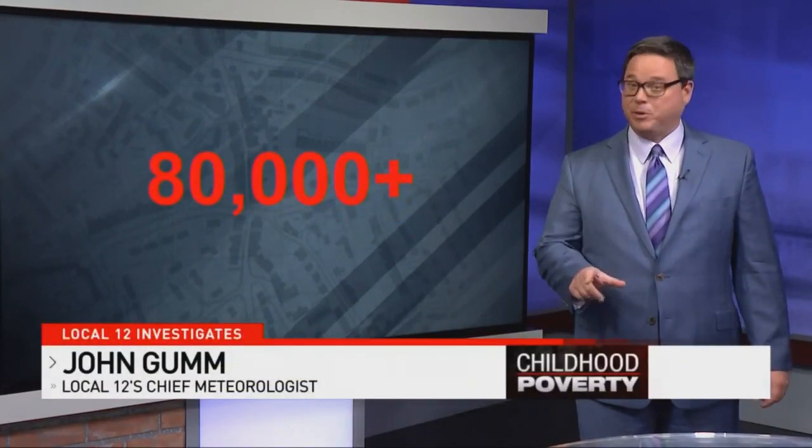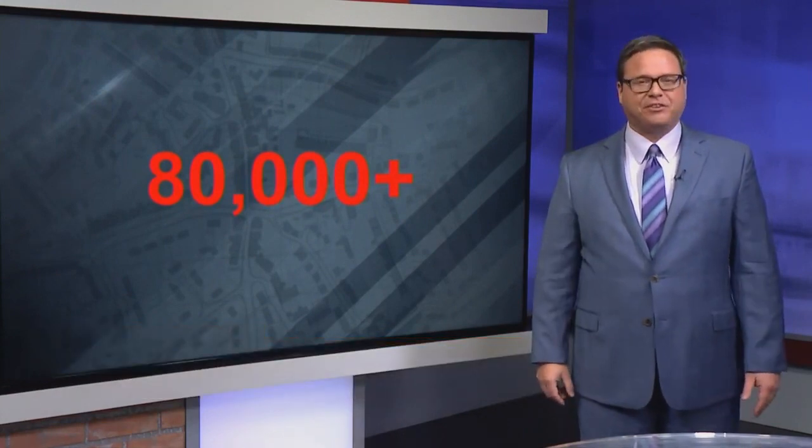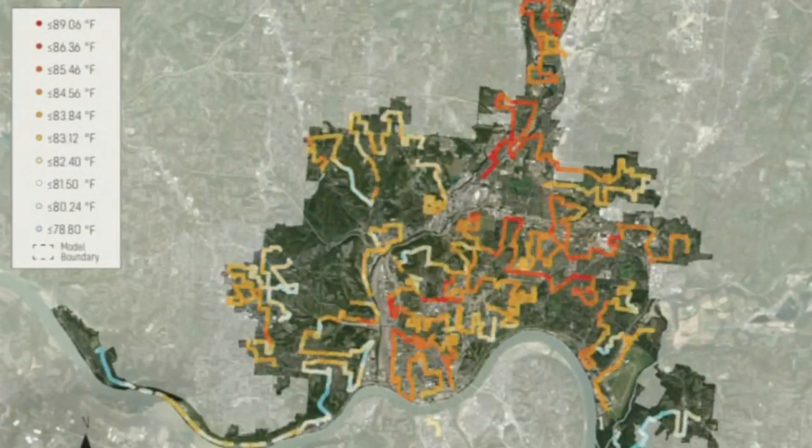For the first time ever, we have measurements, over 80,000 of them to be exact, detailing where the warmest neighborhoods are within Cincinnati. So this was a really great example of citizen science. You know, we had 17 volunteers driving 11 different routes throughout the city, both in the morning, the midday, and in the evening, taking real data.